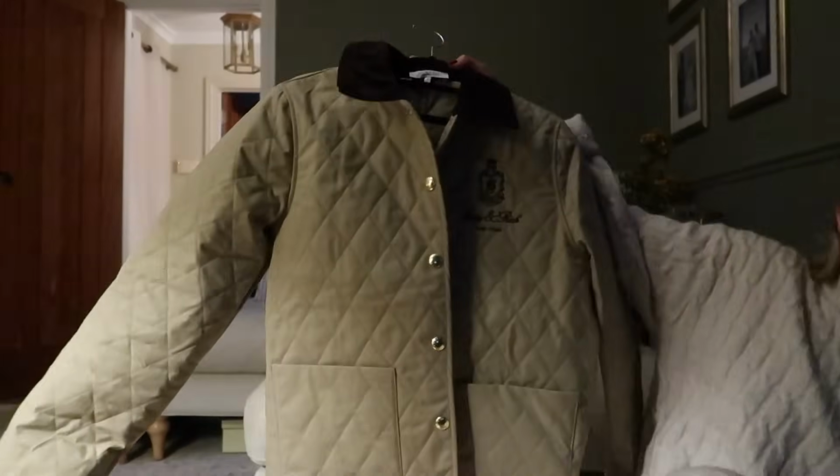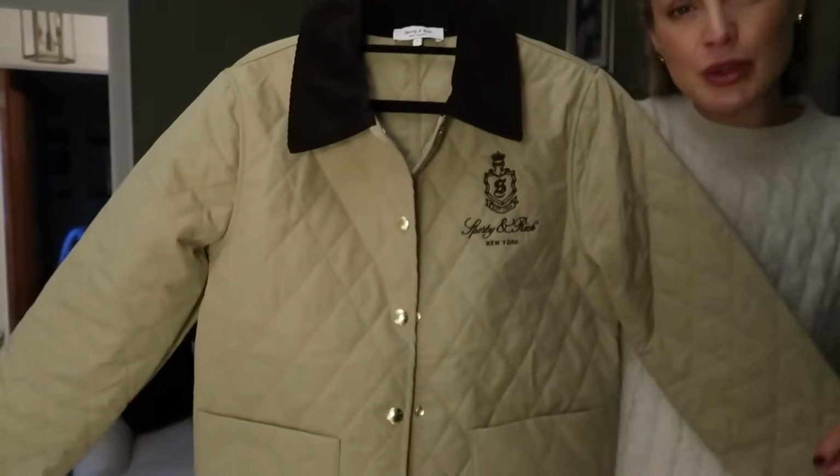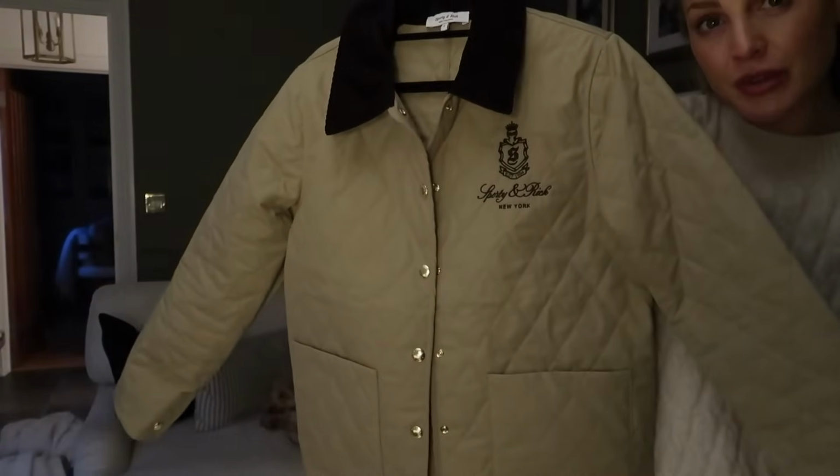I did also purchase this beautiful jacket from Sporty & Rich. The lighting really isn't going to do this justice. Okay, you are currently resting on my plant here, but I just can't get lighting today. I don't know what it is. I feel like I'm just so rusty to vlog in. But I really wanted to show you this new jacket that I purchased for myself. It's from Sporty & Rich, and how beautiful is this?